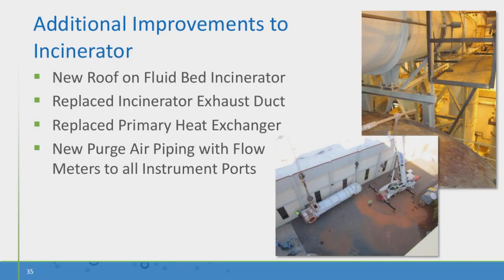So there were additional improvements to the incinerator during this project. It turned out that the roof of the existing incinerator was not in very good condition. We had sprung a leak. We did put on a new roof. We also replaced the incinerator exhaust duct, which you can see there in the photo on the right. That whole duct was replaced. And we replaced the primary heat exchanger. It had seen some pretty severe corrosion.